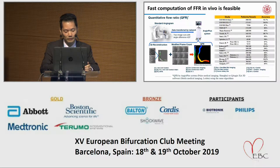So I proposed a method a few years ago called QFR, to calculate FFR from the angiographic image, which is available now in the AngioPlus system by Pulse, and QAngio XA 3D by Medis. And in a number of studies, 17 studies published in different centers, it has been proven that it can achieve high diagnostic accuracy once you have good angiography projections.